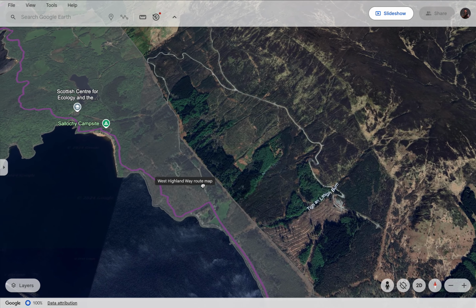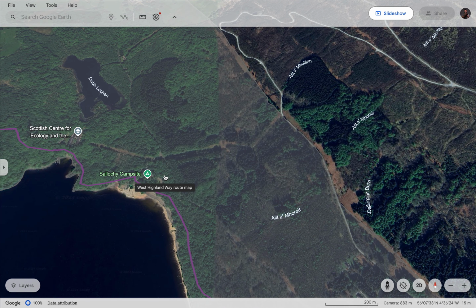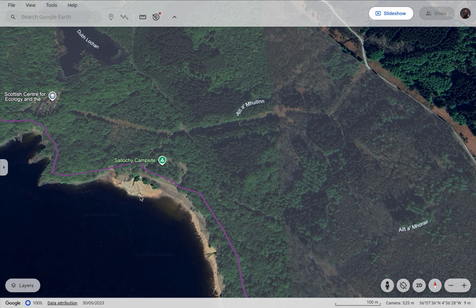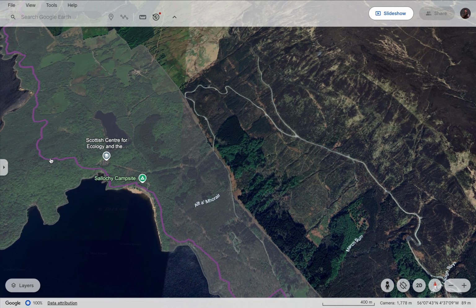Salaki campsite was nice. I don't think there was a shop there, we didn't see it, but there's lots of facilities there like toilets and sinks and things like that, and benches and parks if you want to stop and have something to eat. And there's a lovely sort of beach area there as well. Beautiful views.